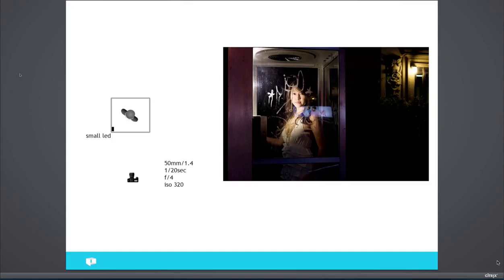So what I did here is I gaff taped. Gaffer's tape is a sort of cloth tape, a little like duct tape, but not quite as sticky. It won't rip off paint, and it's easier to remove. I gaff taped an LED to the inside of the phone booth so that you wouldn't see it. It wouldn't stick out into frame, but it would be bright enough to actually be useful. So that's the light source here.